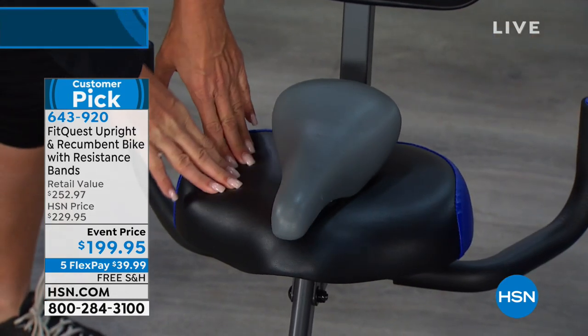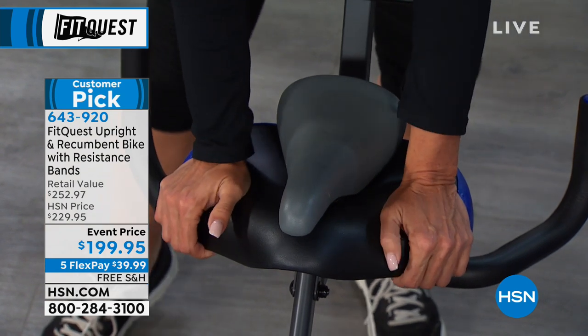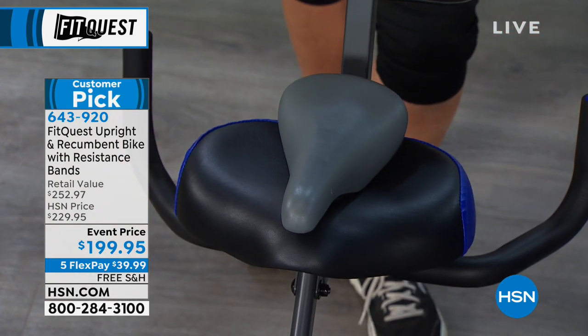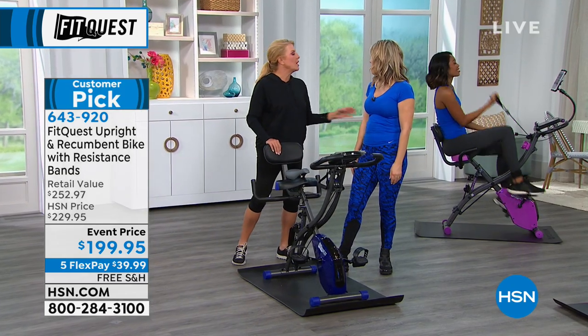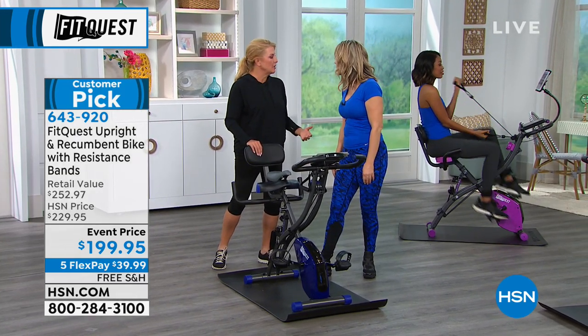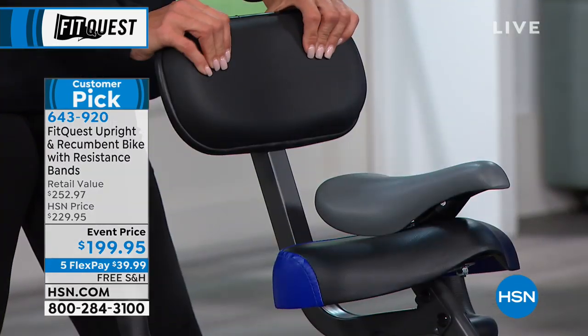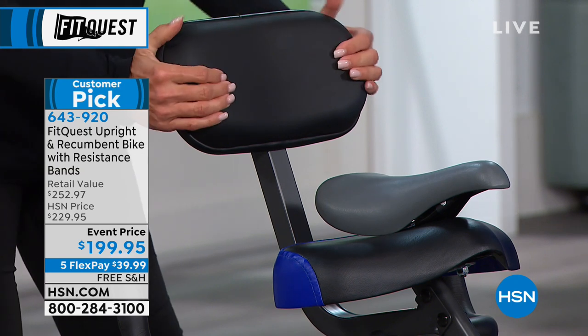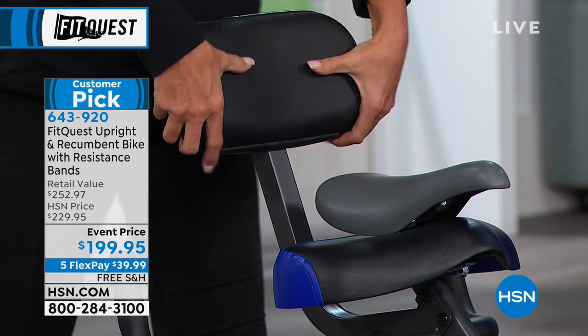Well, you've got to see this, guys. Not only is it bigger, but look at the cush on this. Three times bigger, and the back is so comfortable. Which ultimately relates to you being on it longer, because you're not uncomfortable. Right. Well, I wanted to make a bike that was going to be extremely comfortable and have all the features you need to get an adequate, effective workout in your home. And make it affordable. I'm always about that.